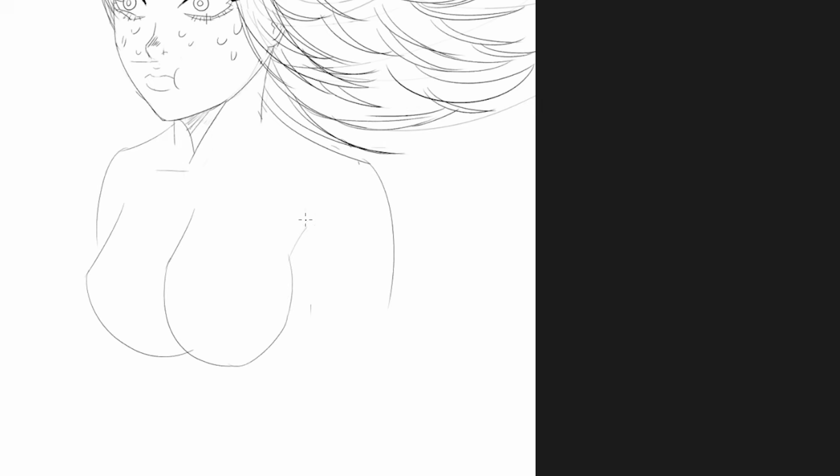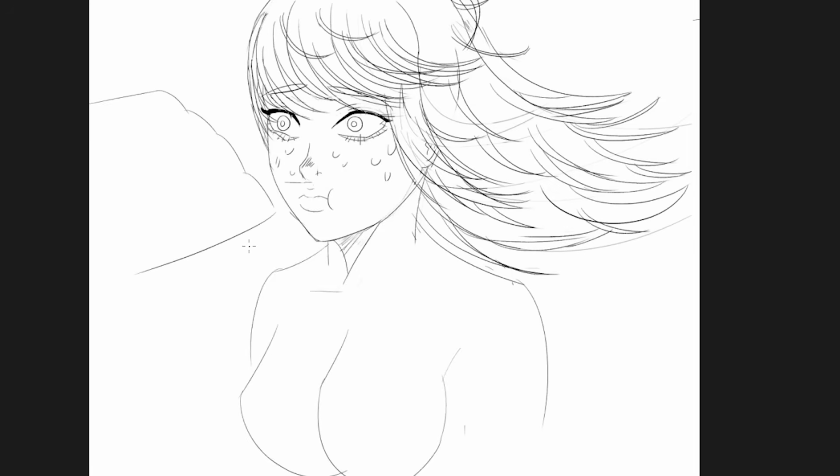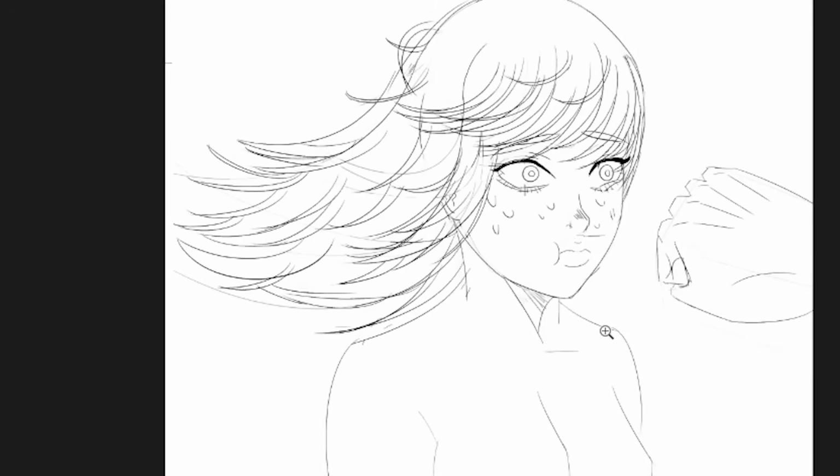Except it didn't end there. I could not stop myself from working on the potato face. I still hate this face, but no matter what I did, I couldn't fix it. So you know what? Hopefully if I'm better a week from now, I'll be able to come back, but I just gotta move on. Also, before switching, I decided to draw a fist.